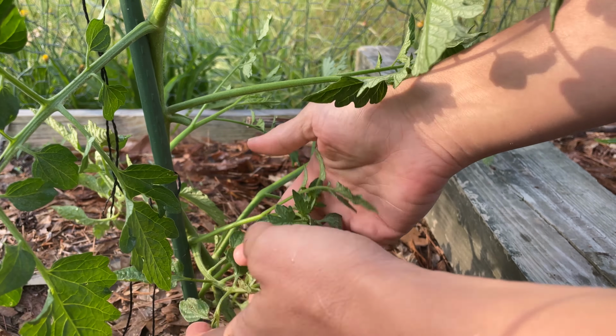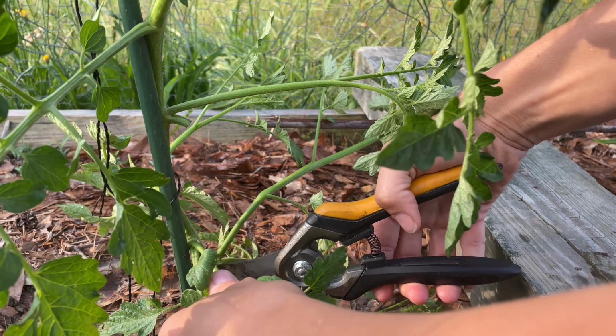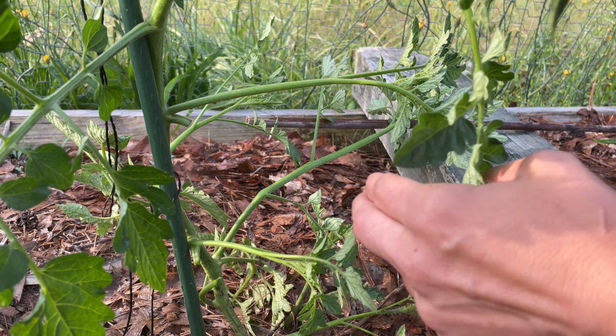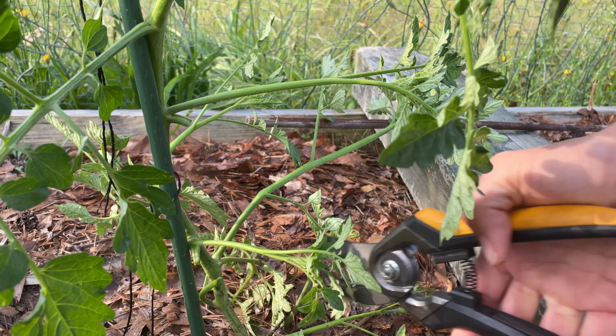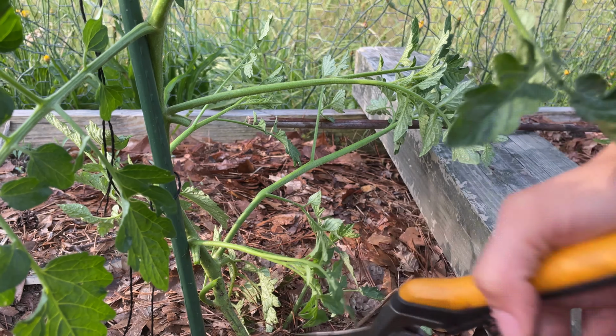And then this growth down here that's all touching the ground, I'm going to trim all of that off. But I'm going to leave this sucker. If it starts going down where it's touching the ground, I will probably trim it off. But as of right now, it's not touching the ground, so we are going to leave it alone.